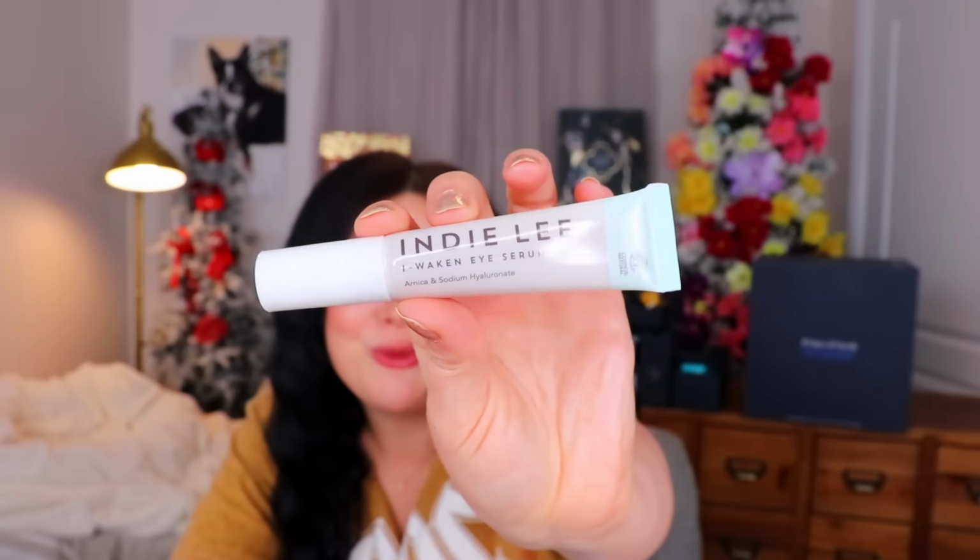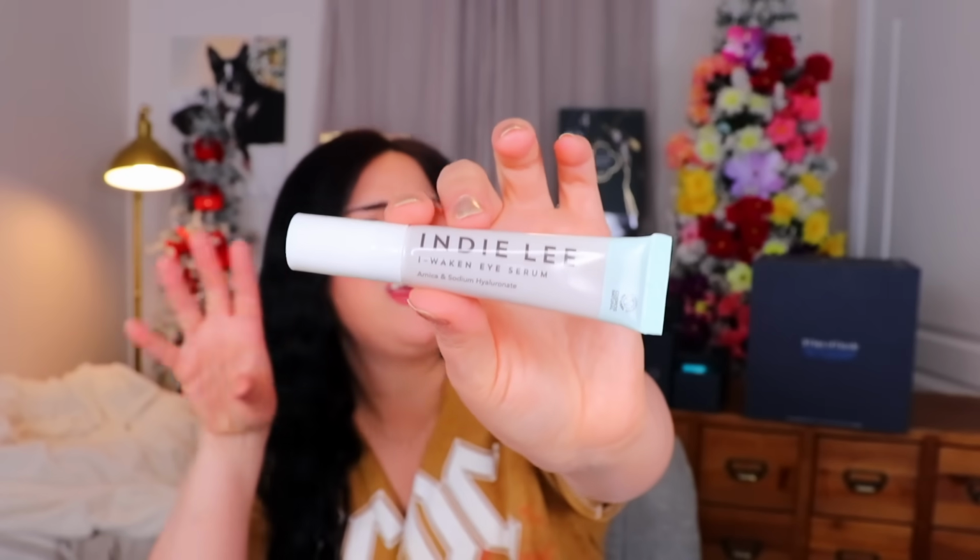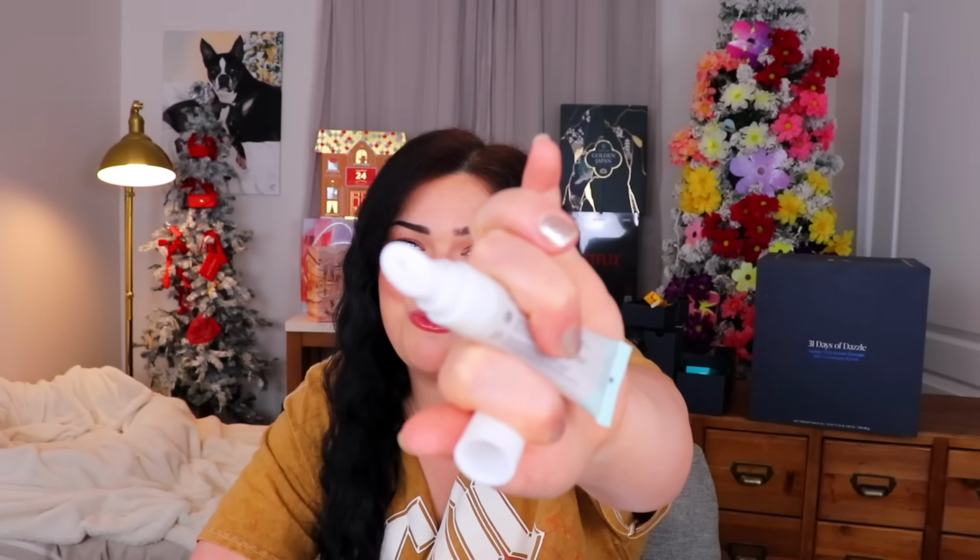This is an Eye Awaken eye serum. Grounded in nature, supported through science, inspired by life. It's just a little squeezy tube of eye serum, but this looks very much like a lip gloss. I could see myself accidentally grabbing this and just slathering it all over my lips. I mean, that is a lip gloss tube if I've ever seen one.